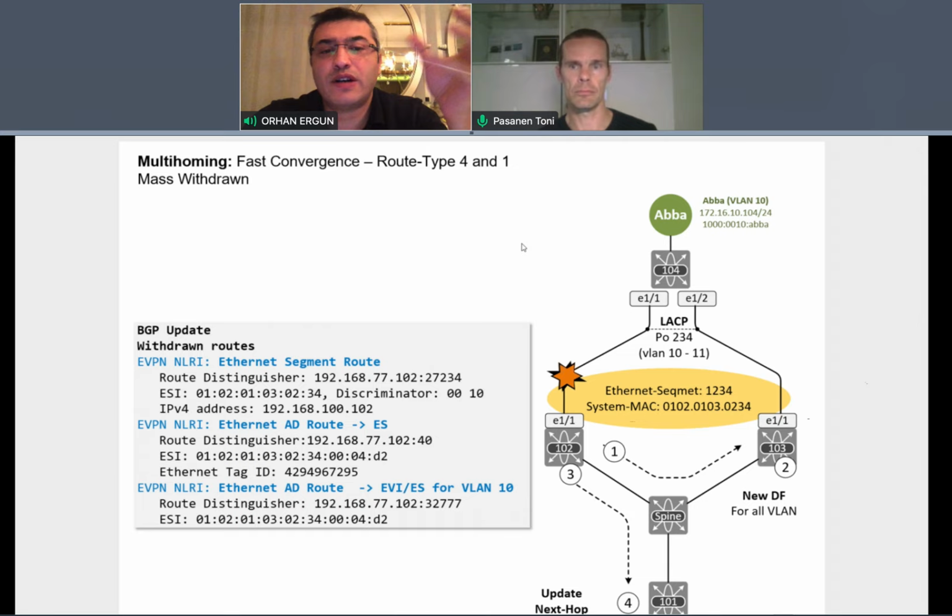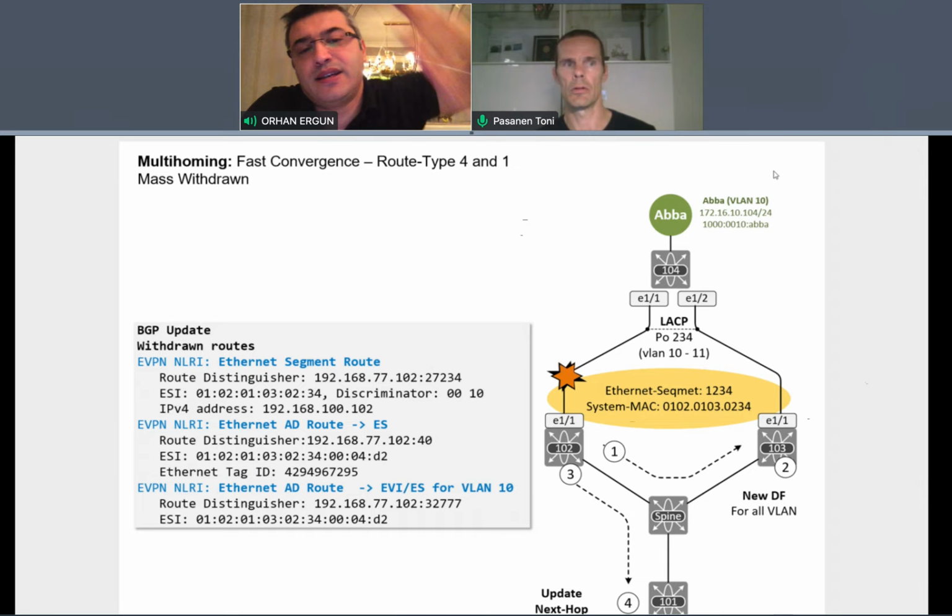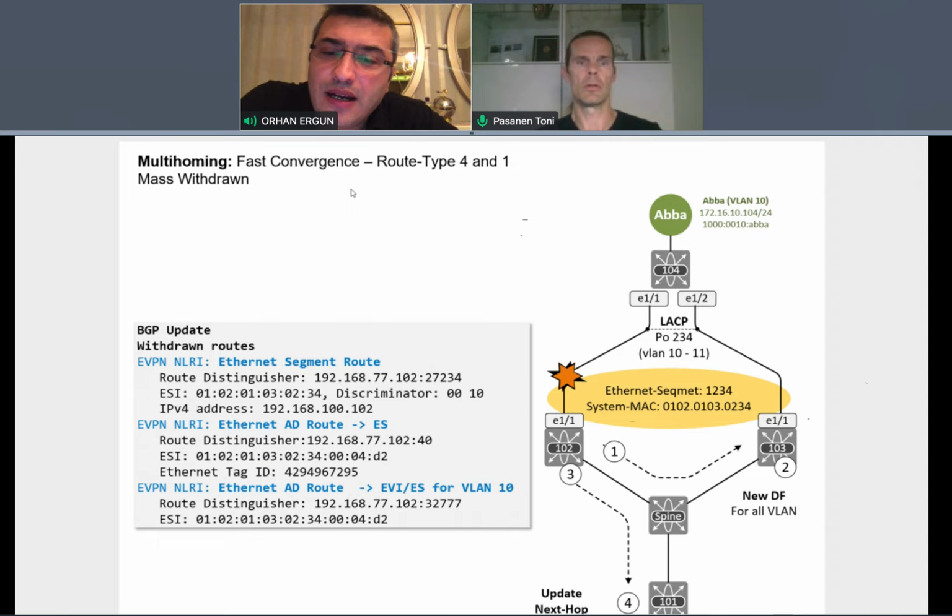So when 101 sends the BUM traffic, both of them are not sending, but just one of them, whichever is the designated forwarder for that VLAN, would send. Now, when the uplink fails, of course, 102 says that, okay, I cannot be used anymore to forward the traffic towards that segment. So for all VLANs, not only the previous ones, for that segment towards 104, 103 will be the active designated forwarder. Okay, this is cool. Yeah.